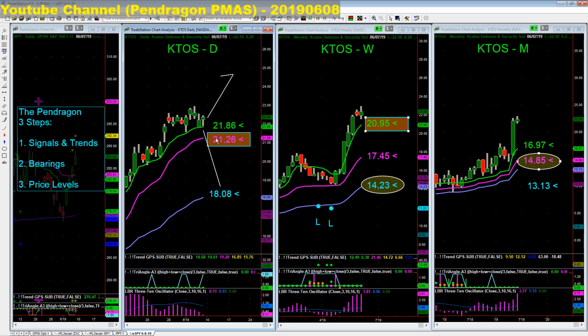But if it goes down, first I will watch for this 21.26 and 20.95 level. See if it drops, if it cracks. If it cracks, watch out below. The next levels are 18.08, 17.45 and the 17 level. So maybe finally the stock will be pulling back. Otherwise, there's going to be another high flyer.